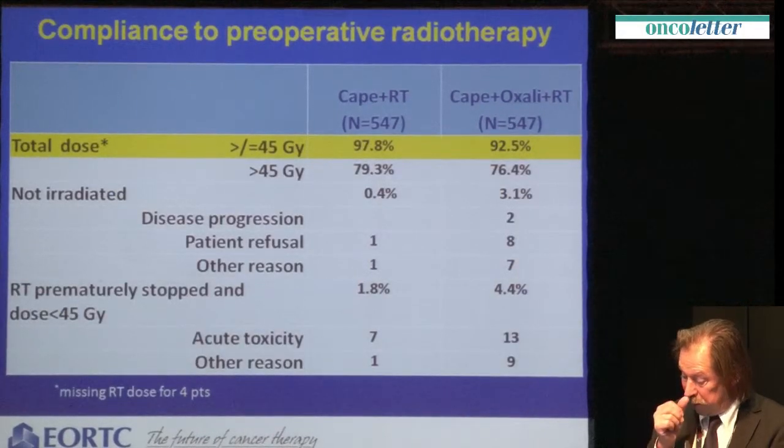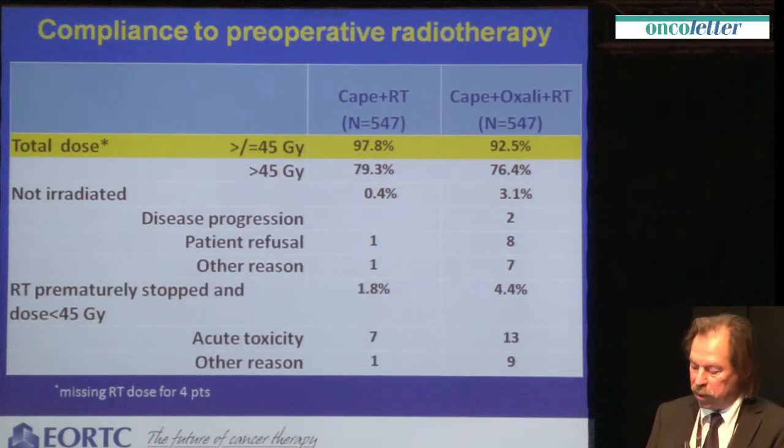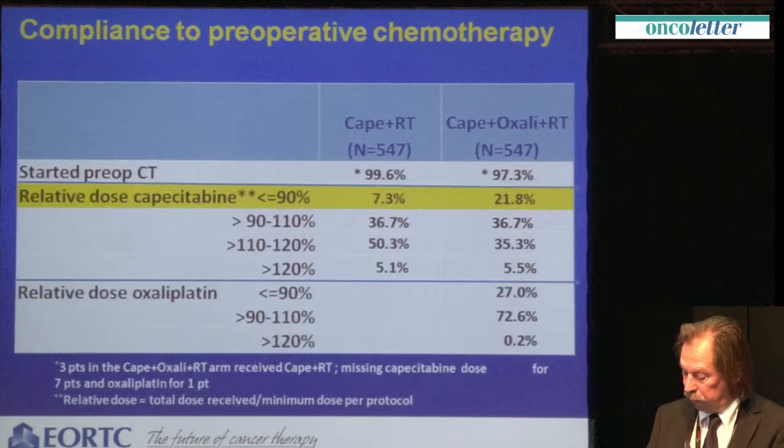The compliance to the preoperative radiotherapy was good, as in the other trials. No problems with toxicity, and prematurely stopped only in 4% in the combined arm versus 2% in the capecitabine alone arm, which is not really a difference.